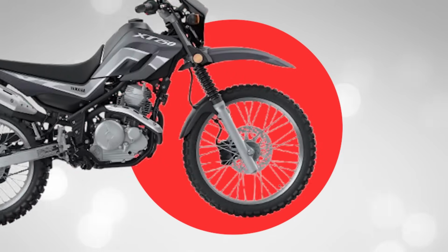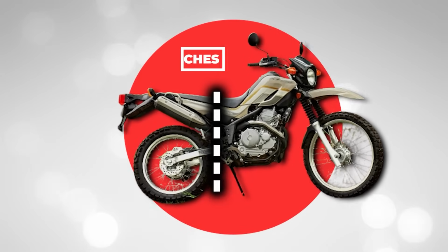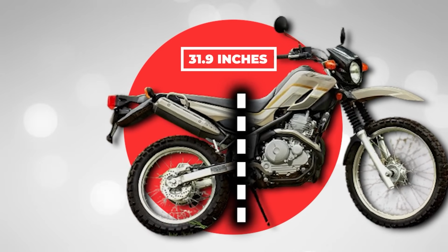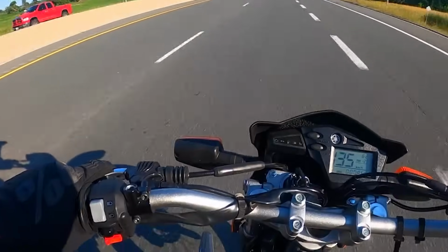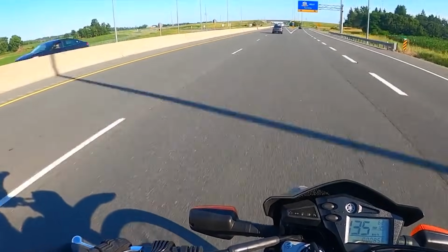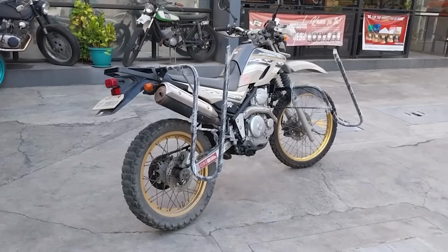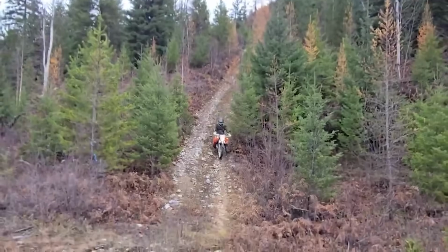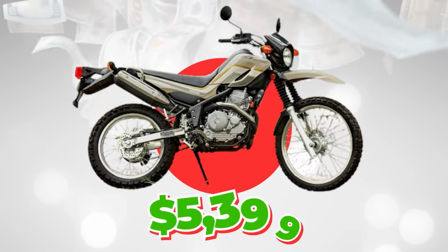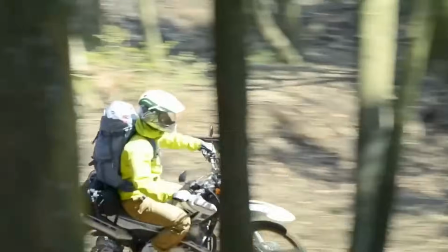Braking is managed with a single front disc and rear disc setup, which is more than adequate for a bike this light. The seat height comes in at 31.9 inches, high enough for decent clearance yet low enough for many riders to flat foot at stops. Fuel economy averages around 70 miles per gallon, and the XT 250's 2.6-gallon tank stretches that efficiency for serious trail range. With minimal electronics and a reputation for taking abuse without flinching, this bike is as close to apocalypse-ready as you can get on a budget. Priced at $5,399, it is a purpose-built machine that does not overpromise yet over-delivers when the road gets rough and help is nowhere in sight.